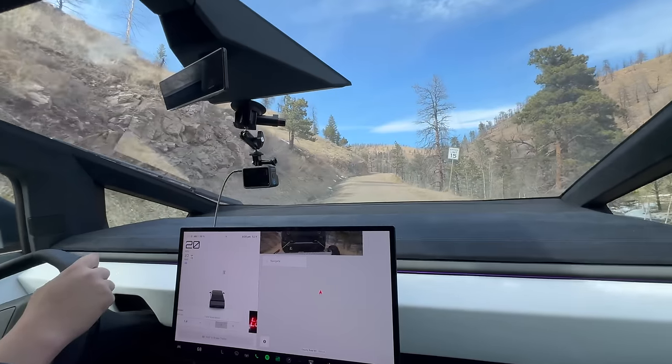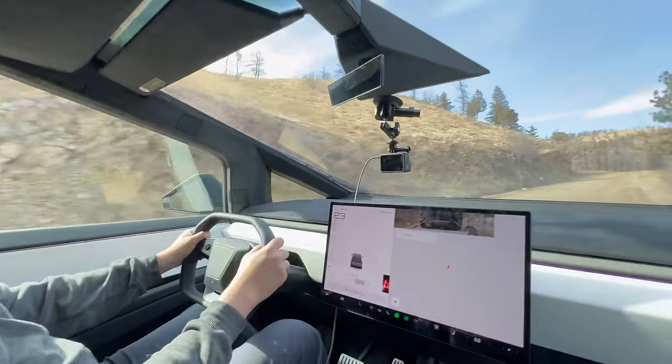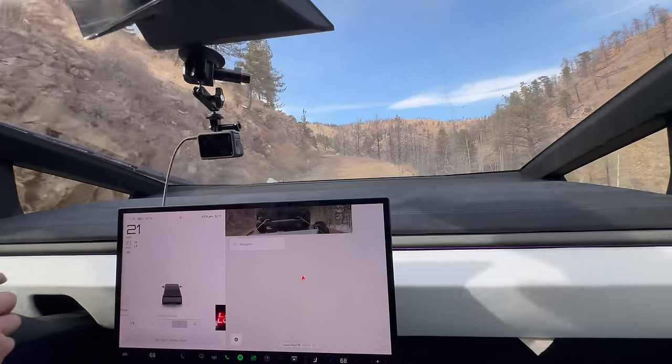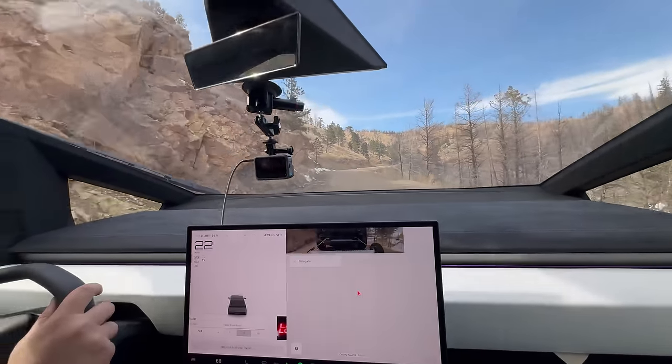Whoops. We got a test. We are making the climb. A little washboard. Staying in it though. I really wish Tesla would let us say, hey, just keep the induction motors pushing most of the time rather than the front wheels. But I mean, it's got plenty of power on tap, no question.